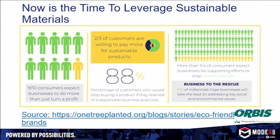What that means is that there's some property erosion going on there, but how do we do this? How do we do it efficiently, and how do we drive costs out of it? Those are the key success factors that I see. 88% of customers would stop buying a product if they learned of irresponsible business practices. Okay? More than 3/4 of consumers expect businesses to be supporting efforts to stop climate change. That's where you guys are hearing the ocean-bound materials, you're hearing the streams, you're seeing the pictures of plastic and different trash in the oceans.